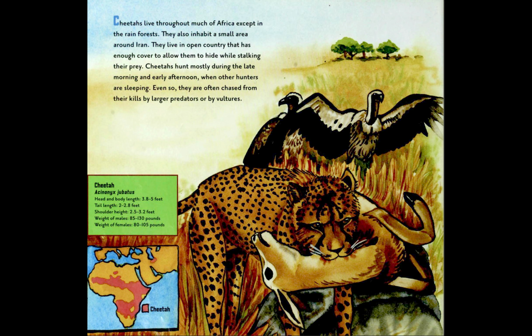Gazelles are the cheetah's favorite prey. A cheetah sneaks up to within about 100 yards, then sprints forward, knocking over its fleeing prey and grabbing it by the throat in less than a minute.